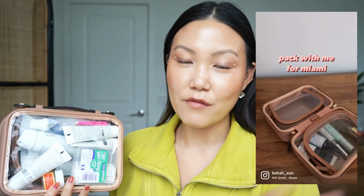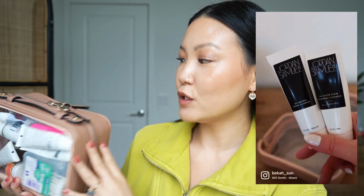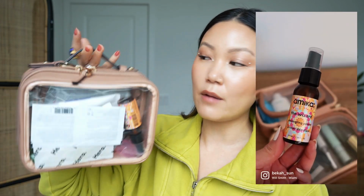I did a pack with me video. I'll show you the footage here. Currently it's full of minis, but it holds a ton of stuff. You can also wipe it clean. It's just really well made. So I just have to mention that. I have mentioned it before, but I used it this month. So that's it for skincare.